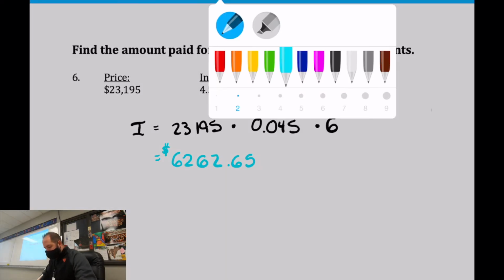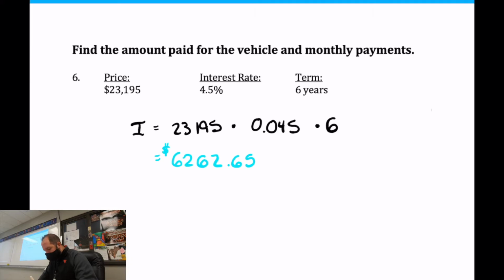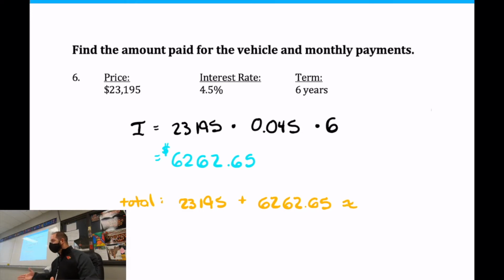Okay? So that means the total you paid for the car is the $23,195. You add the interest. That's the extra cash. So what you're going to pay for this car over 6 years of taking out this loan, you're paying a total of $27,657.65. Paying $27,000 for a $23,000 car. Probably not the smartest loan you're going to take.